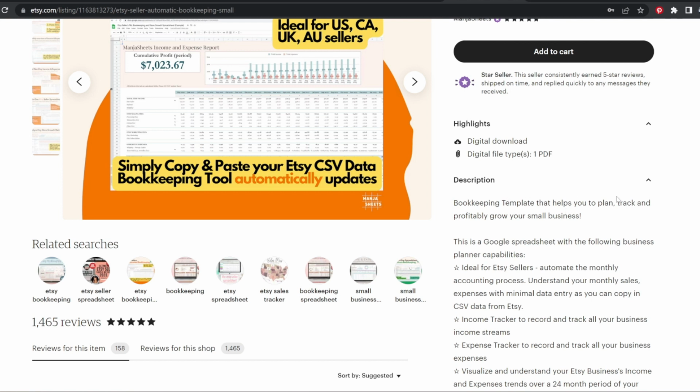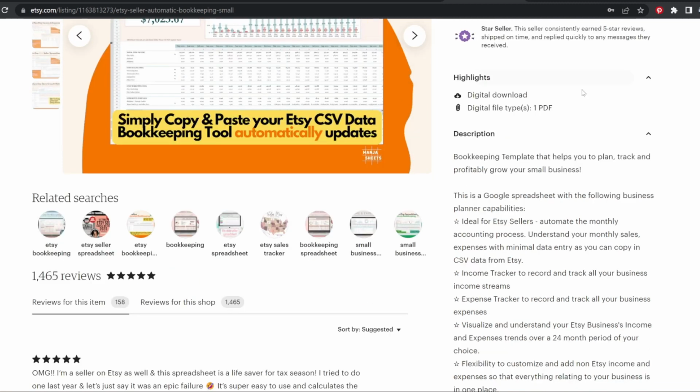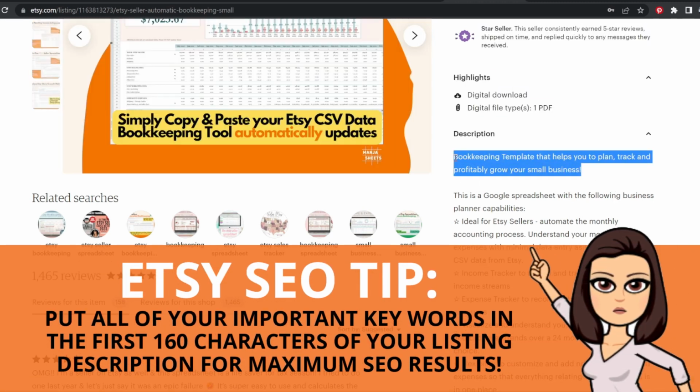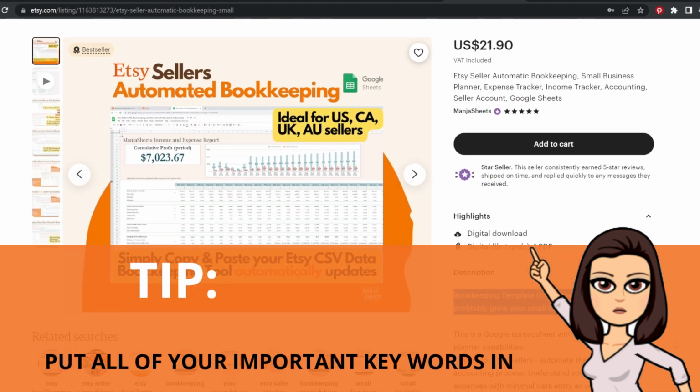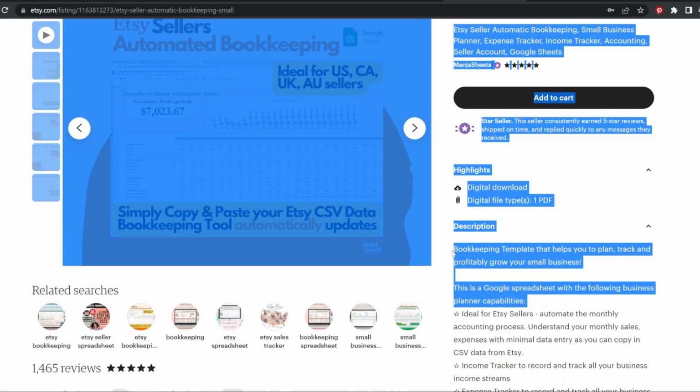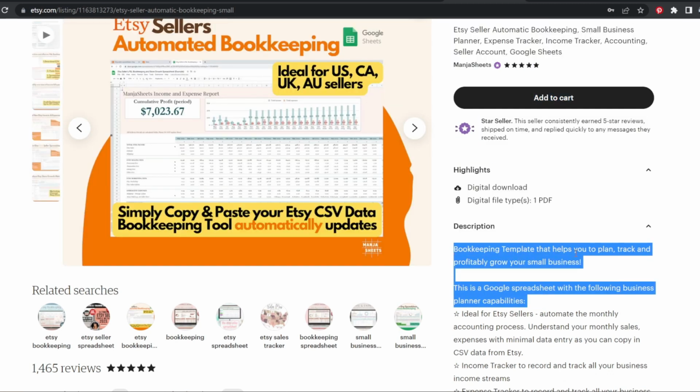And then after their short and to the point appeal statement here, they jump right into the Google spreadsheet and its features. So when you are writing your own appeal statement, keep in mind that you have 160 characters to get all of your keywords in there. So you want to focus in the first 160 on your main keywords. And that puts about this much of space here, a little bit less, probably about this much space. I'm just eyeballing this to have all the words that really matter.